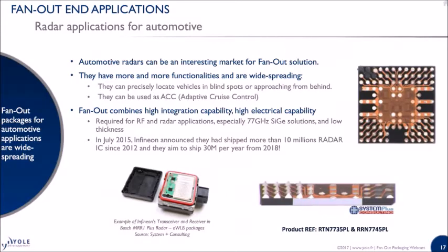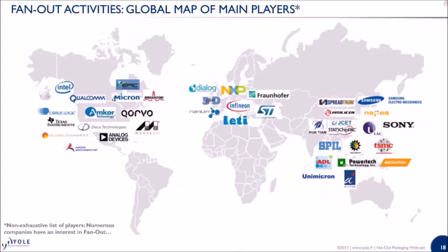That's the reason why a lot of people are interested in fan-out for different applications, not only mobile players. On this map, you see a non-exhaustive map of plenty of people that are looking at the different possibilities for fan-out. Some manufacturers, some customers, you see the big names we mentioned before, Qualcomm, Apple, and plenty of manufacturers. This diversity of players is representative of the diversity of the potential market. If you need to focus on the manufacturers, we'll see that on the next slide.